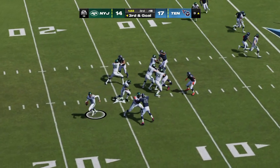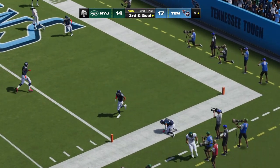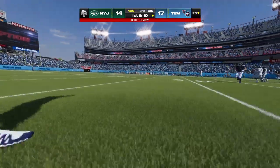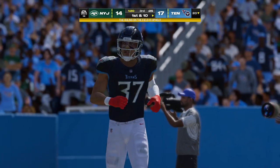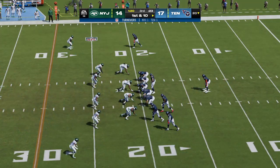Here's Wilson to throw. And oh, it'll be intercepted. Picked off by Amani Hooker. And the Titans are going to take possession here. It's a touchback, and they'll take over at the 20-yard line. And the Titans getting set to go.